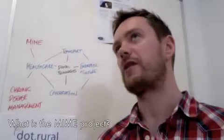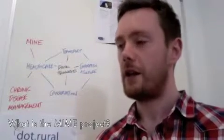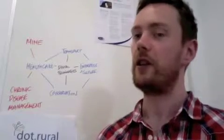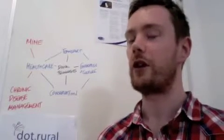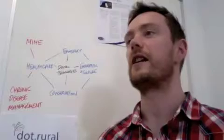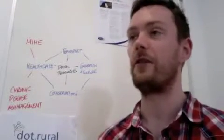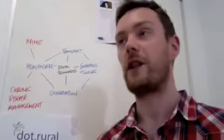And the aim is really to support emergency response in remote and rural areas. If you think about remote and rural areas of Scotland, they're really quite geographically isolated, and it can take a long time to actually reach someone who's in difficulty, for example, from a road traffic accident or whatever.